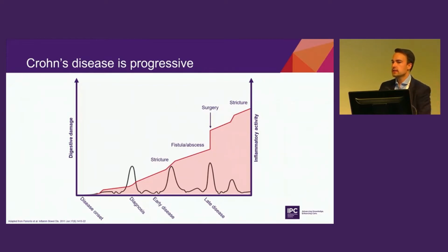There is a diagnostic delay. But then you get this flare of inflammatory activity, and then the disease slowly progresses. In early disease, you may get a stricture, and then you may start developing these fistulas and abscesses, and at one point you may need surgery. And then over time, again, more stricture, more complication. Of course, this is something the gastroenterologists are trying to curb with their treatments as well. But if you look at the data for the past 20 years, the proportion of patients that need to be treated with surgery has not changed in IBD, unfortunately.